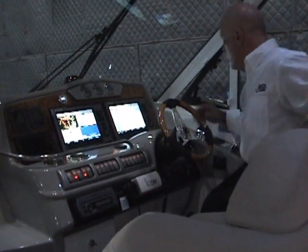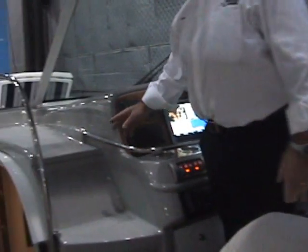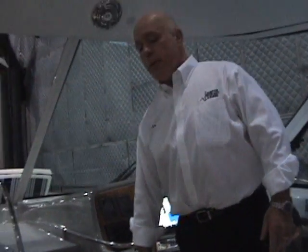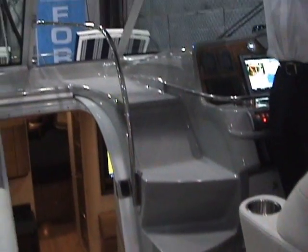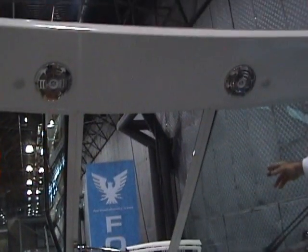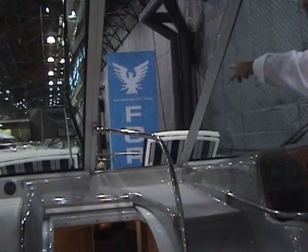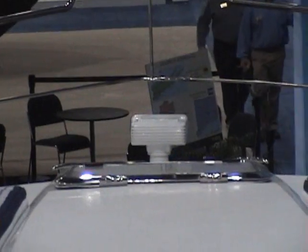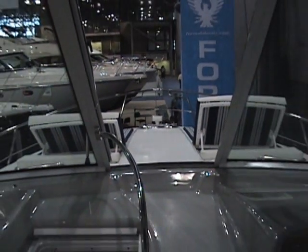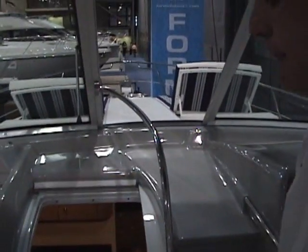Got your VHF radio, your remote spot controls, AM, FM, CD radio controls. Another huge feature here people seem to love is the ability to walk through the windshield out to the bow. You can see that we use the space in the bow as well with 2 big lounges out there. You have your remote spot located all the way down, as well as your windlass controls forward, and also this boat gives you an anchor washdown as well. It's very easy to move forward in this boat. Lots of handrails wherever you need them.